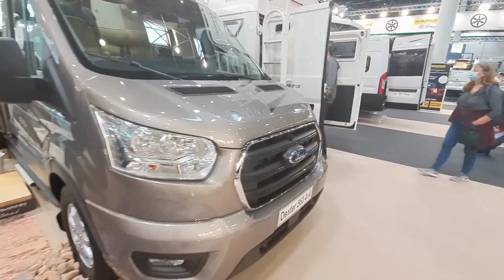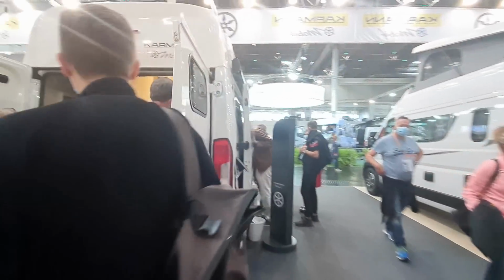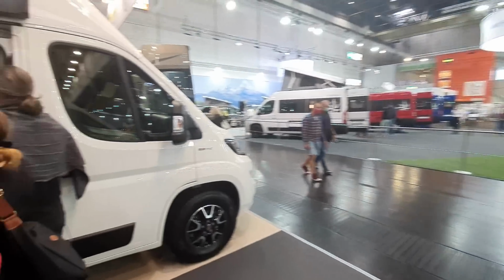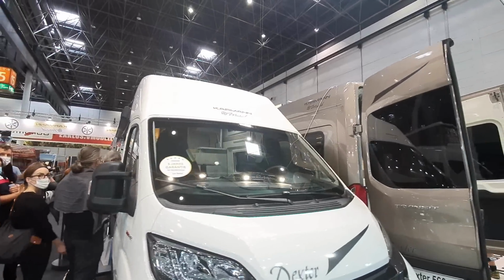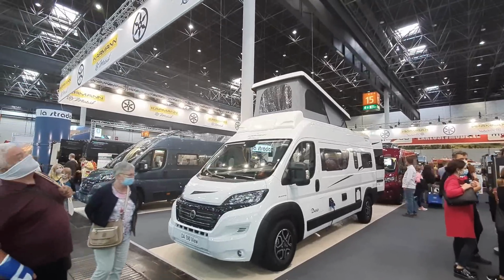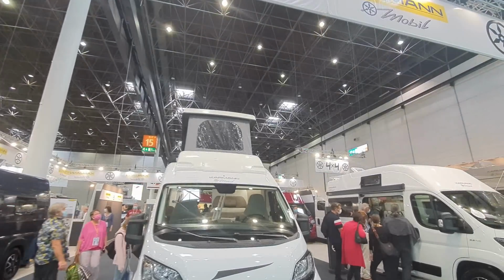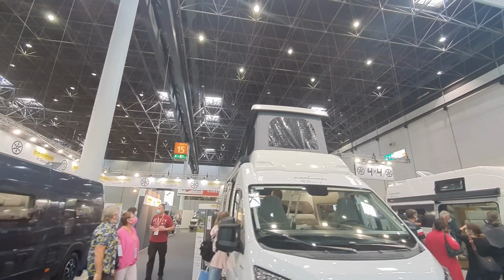That comes in various types. And let's see, with the high roof or highest roof, one of my favorite layouts. You've got a bed in the roof, kitchen, toilet at the back. This is something just been brought out, the 590 View. The View is the tent in the roof with that bit of plastic in it. So that's your window. That's new for 2021. You could be one of the first people to actually see this.